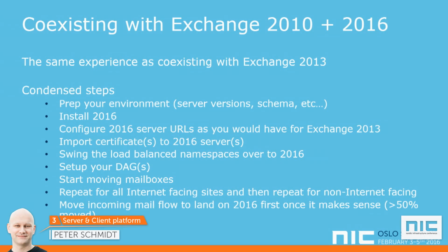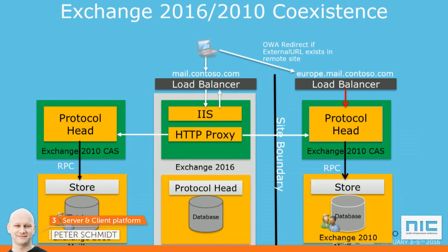If we take a look at how it will look in a scenario like this, we have 2016 in the middle, so all connections go into the 2016 environment, and the HTTP proxy of 2016 will automatically proxy any connections to the 2010 CAS, or 2010 CAS in other sites, if a mailbox is still on 2010.